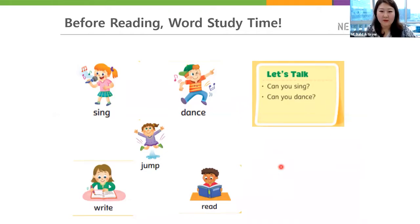I know, Latinos, you guys are great at dancing.